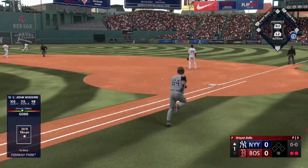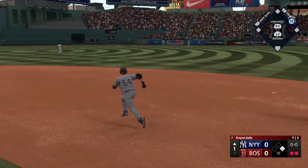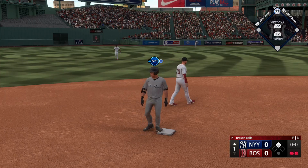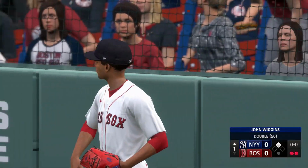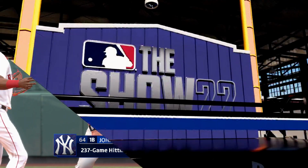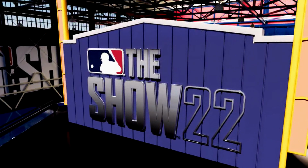Swing and a base hit. Now he'll turn for second. And he'll pull in there with a stand-up double. I'll tack one more game onto his hitting streak, Boog. Every day, this guy just keeps making his record harder and harder to reach.